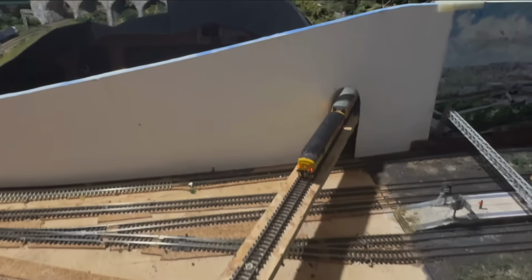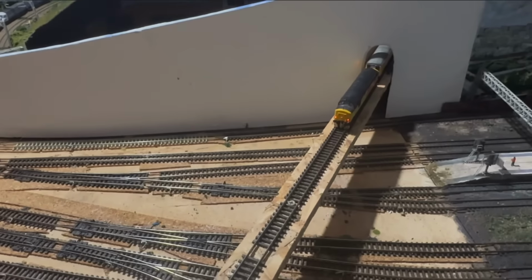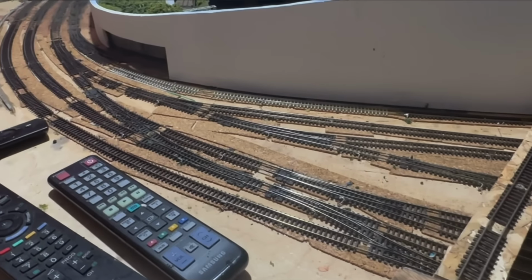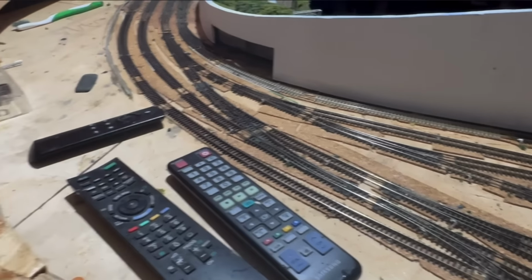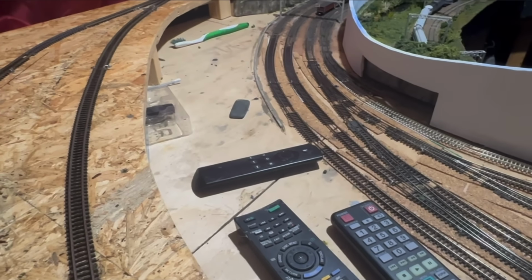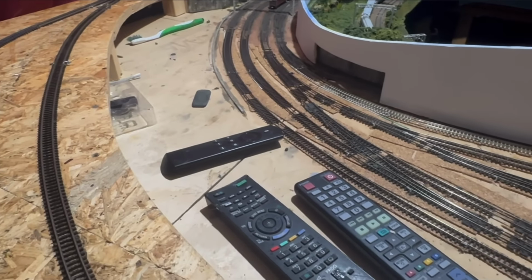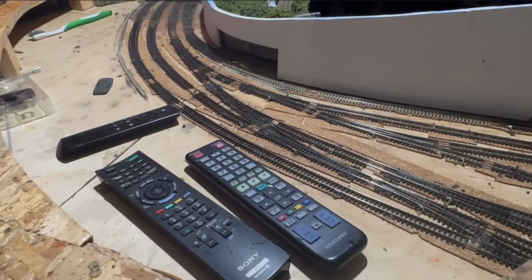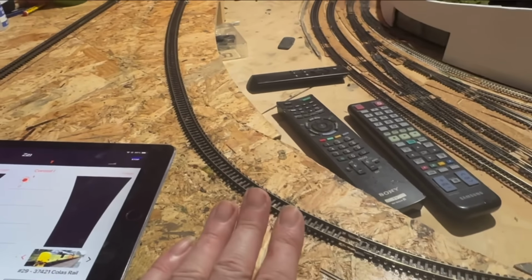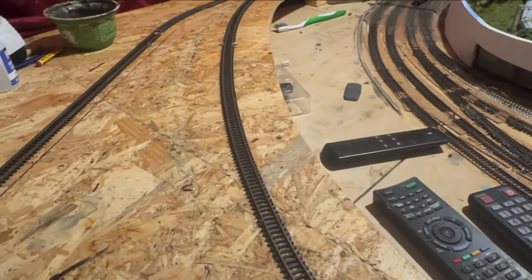The reversing module has done what I wanted it to do. I've got the track sufficiently clean, so it actually works, and that was a big effort in its own right, as I'm sure you can appreciate. So I am really pleased that finally I've got the track running, and we can start to see some trains coming up and down this area now and in and out of Hadfield.